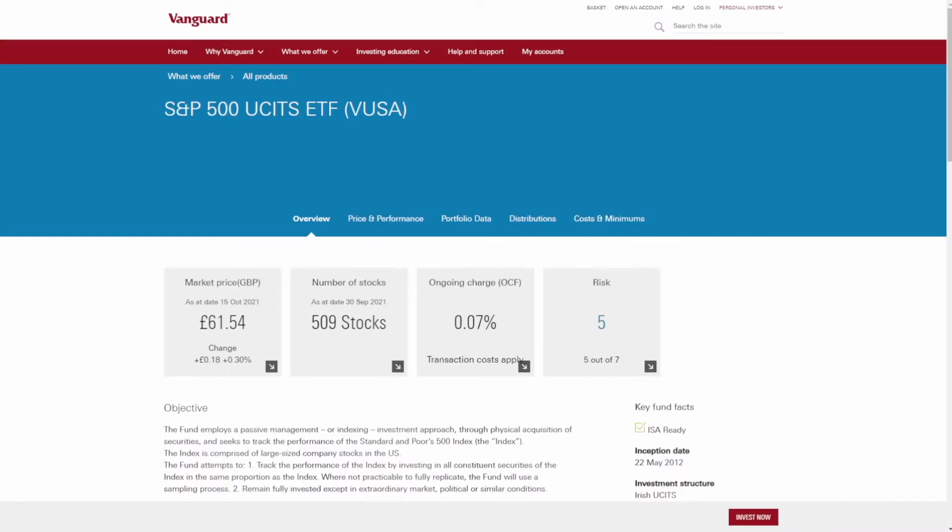So guys, as you see, we've currently opened the website from Vanguard. This is the website where you can get all of your information around the ETFs that you're investing in, as long as they're from Vanguard, of course. We've searched for the S&P 500 UCITS ETF, so VUSA. If you go there, you see that this is the overview. And now we can specifically go to distributions, which is indeed the dividends.